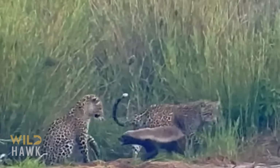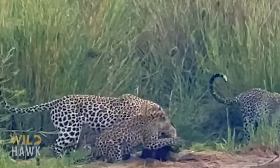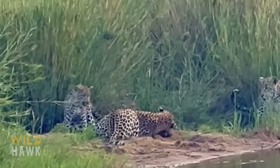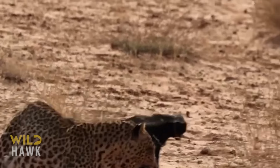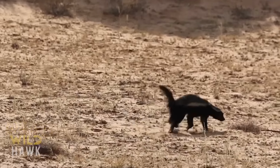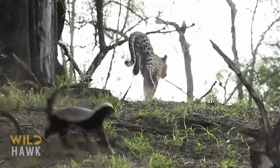The mother badger emerged from the bushes and charged forward fiercely. She didn't dodge, didn't hesitate, but directly approached, displaying aggressive and threatening behavior. Faced with this fierce and unpredictable resistance, the leopard panicked and was forced to retreat. Look at that.